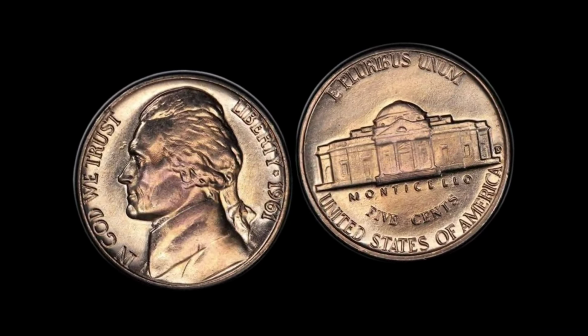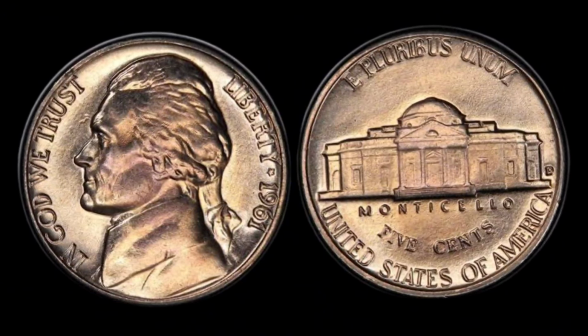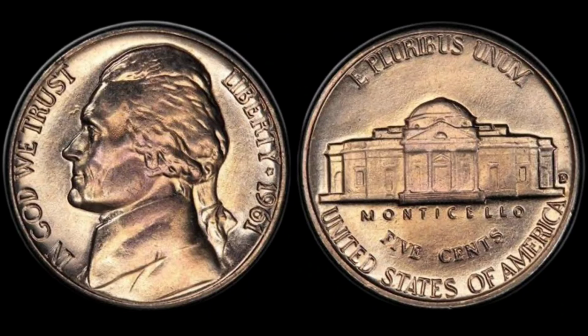We're diving deep into one of the most amazing stories in the world of rare coins, the 1961 Jefferson nickel. You won't believe it, but this nickel is valued at an incredible $1.20 million. That's right, a simple 5-cent coin that could be worth more than a luxury car or even a house.